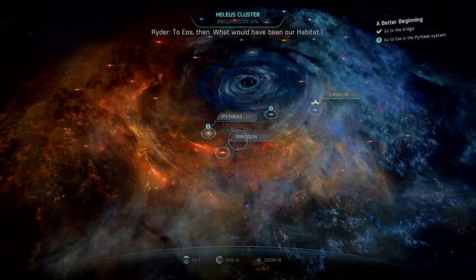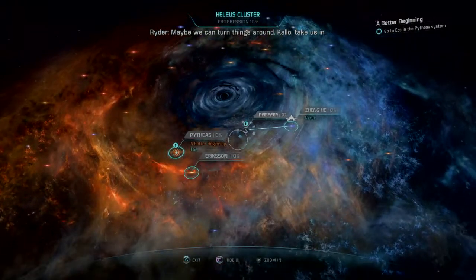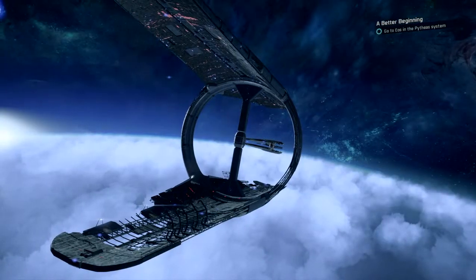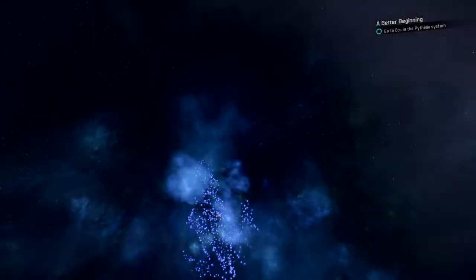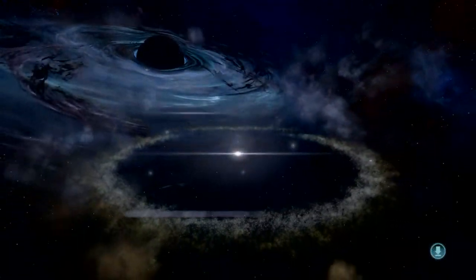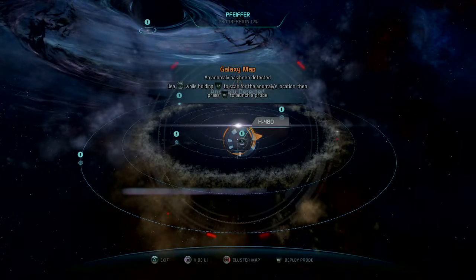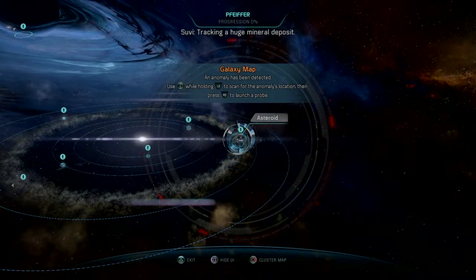To Eos, then. What would have been our Habitat 1. 2 failed outposts put an end to that idea. Maybe we can turn things around. Callow, take us in. This is about as far as the Nexus surveyors could get before, well... Let's see what's waiting here. Anomaly detected. Probe away. Tracking a huge mineral deposit.